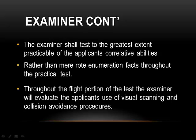I've always liked pointing out the correlative abilities rather than mere rote enumeration of facts throughout the practical test. Meaning, do you have to know everything word for word by the book the way the book says it? Understand the concept. He wants to make sure that you're not just spouting off the three things that get you into sailing with power, without understanding how it really applies to you in flight. So the examiner is checking to make sure you understand the concepts and how these things that you've learned in the book apply to you when you're flying the aircraft.